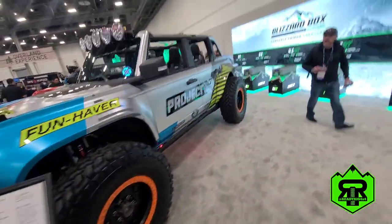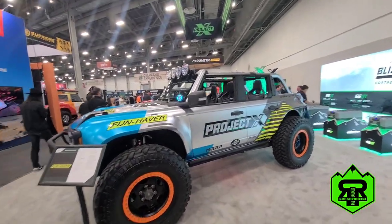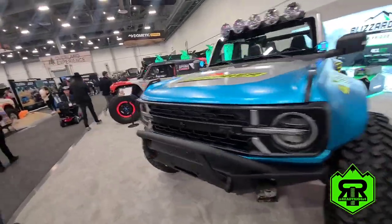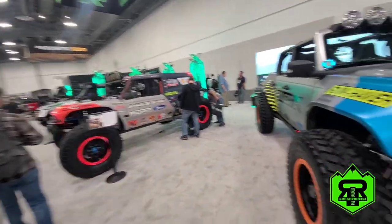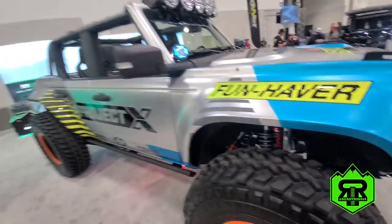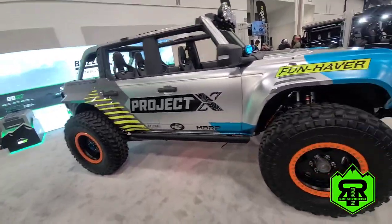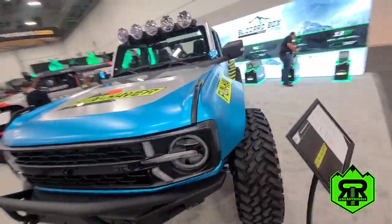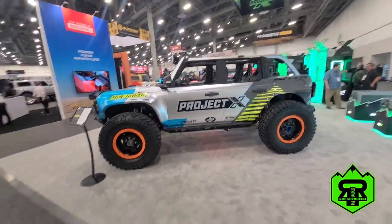So you can basically buy this from Fun Haver just like the way it is right now, and you can run literally any trail at King of the Hammers in this thing. I mean, it's incredible. But like I said, a lot of product development R&D with the Ultra 4 going into these rigs, right? So beautiful, beautiful builds. I mean, Lauren Healy and all the guys at Fun Haver, incredible R&D so that these rigs can be beat up and run for you guys, right?